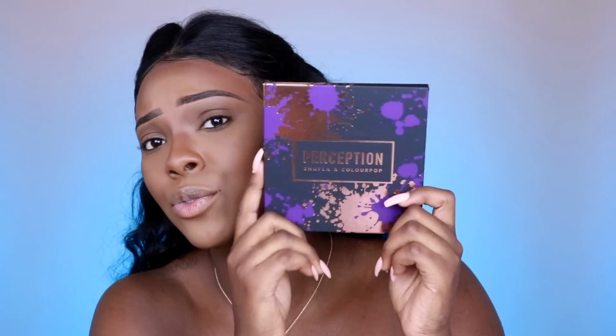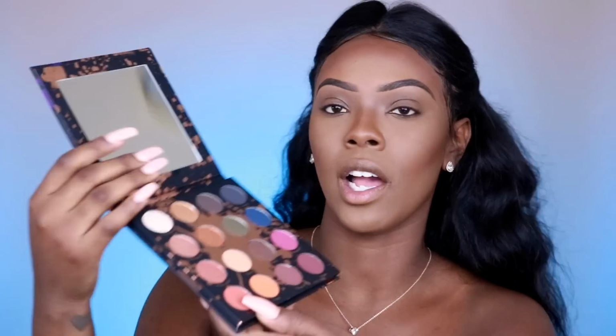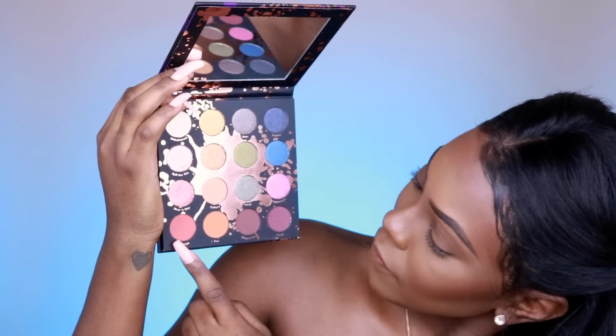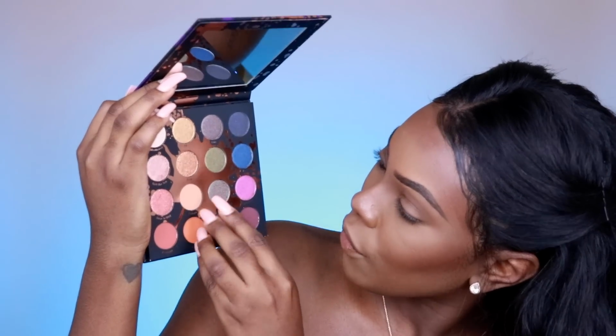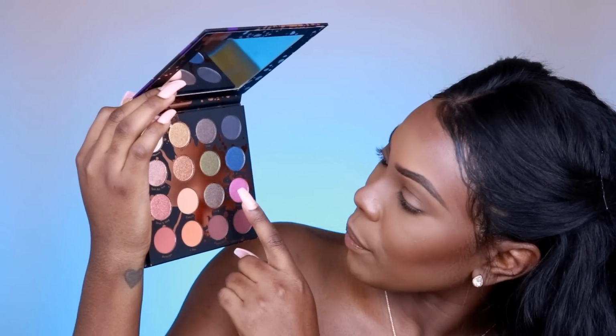I actually think that is really nice. I like the reflective part of it, and it has a mirror on it. I'm gonna go ahead and peel that off. I really like the variety of colors that it has. So you have some shimmers in here, you have some mattes down here. You have how many mattes? You have 4 mattes, and the rest are like metallic-y shimmers.